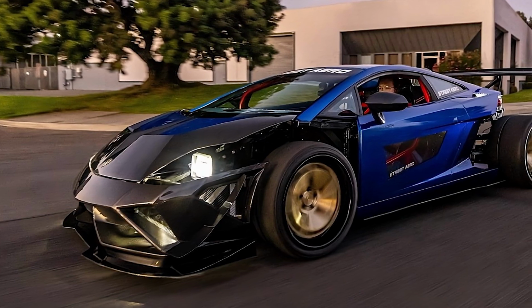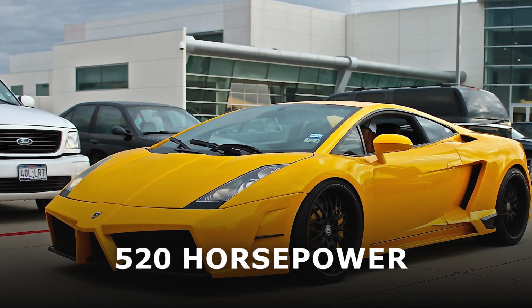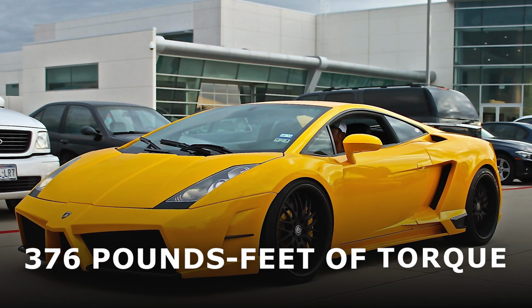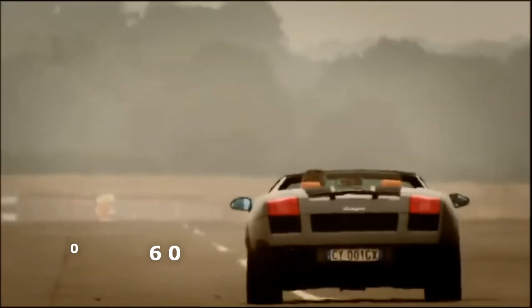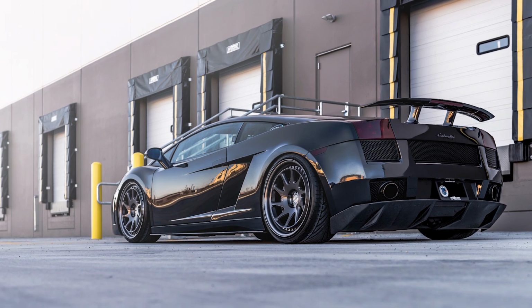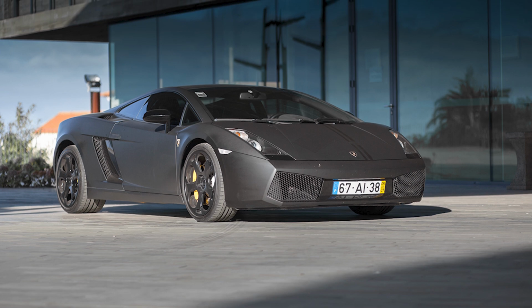The Lamborghini Gallardo uses a 5.0-liter V10 engine that pushes out 520 horsepower and 376 pounds-feet of torque. That's enough to launch it from 0 to 60 miles per hour in just 4 seconds. 4 seconds. Even with all the custom work, this thing could still fly.